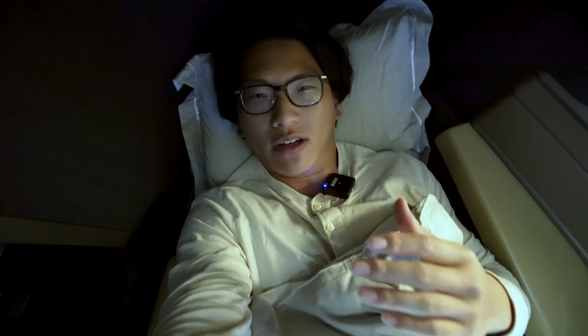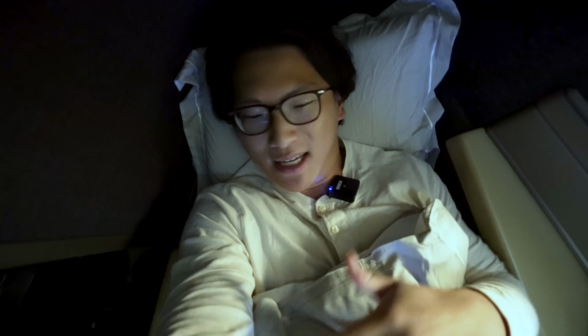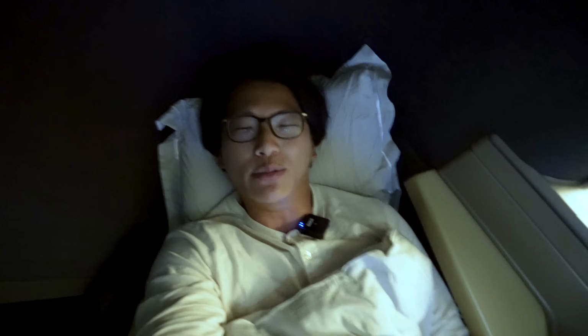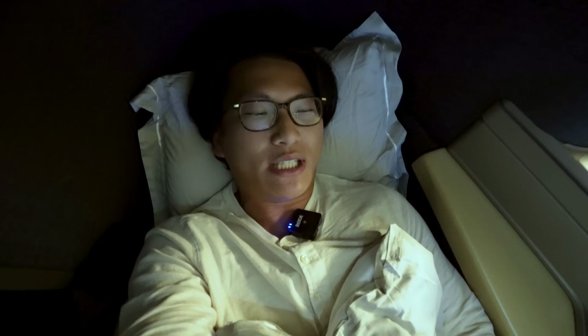Now, here on China Airlines A350 business class, just like many reverse herringbone seats, it doesn't have too much space for your legs. In fact, I just banged my knee really hard against this tray table right here, so I'm going to do what I can to get some sleep. It should still be comfortable enough, and I'll see you in a few hours' time.